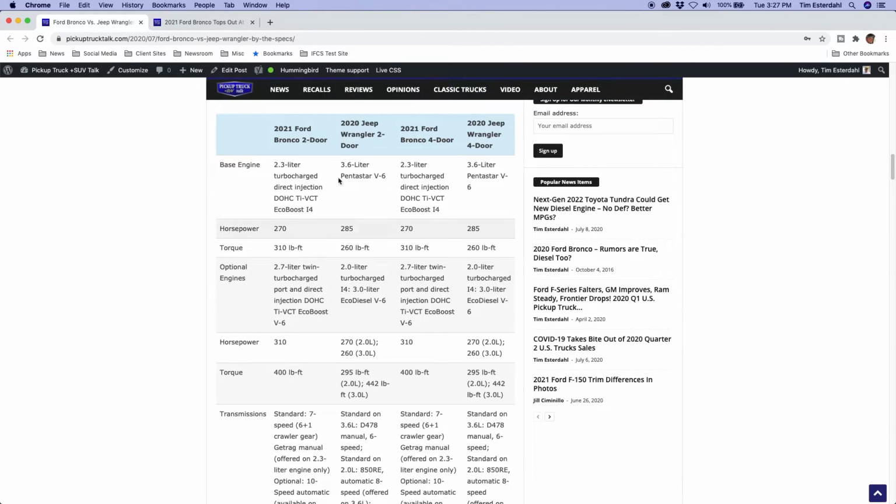So we're going to have a two-door Bronco, the two-door Wrangler, four-door Bronco, and four-door Wrangler. So we have to keep that in mind. The base engine is a 2.3 liter EcoBoost, and then the base engine for the Wrangler is a 3.6 liter. 2.3 turbo and 3.6 here as well. Now, as we go down, we have horsepower, 270, 285. More torque, though, with the EcoBoost. You just have more torque with that turbocharged engine.